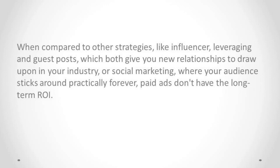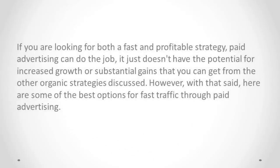When compared to other strategies, like influencer leveraging and guest posts, which both give you new relationships to draw upon in your industry, or social marketing, where your audience sticks around practically forever, paid ads don't have the long-term ROI. If you are looking for both a fast and profitable strategy, paid advertising can do the job, it just doesn't have the potential for increased growth or substantial gains that you can get from the other organic strategies discussed.